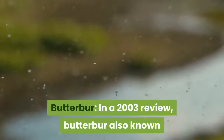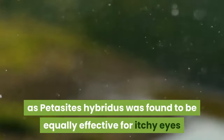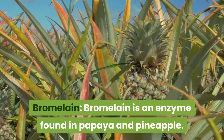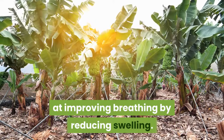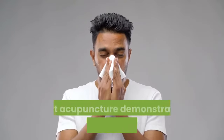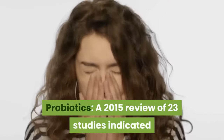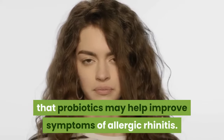Butterbur. In a 2003 review, butterbur, also known as Petasites hybridus, was found to be equally effective for itchy eyes as a commonly used oral antihistamine. Bromelain. Bromelain is an enzyme found in papaya and pineapple. Natural healers consider bromelain to be effective at improving breathing by reducing swelling. Acupuncture. A 2015 review of 13 studies concluded that acupuncture demonstrated positive results for both seasonal and perennial allergic rhinitis. Probiotics. A 2015 review of 23 studies indicated that probiotics may help improve symptoms of allergic rhinitis.